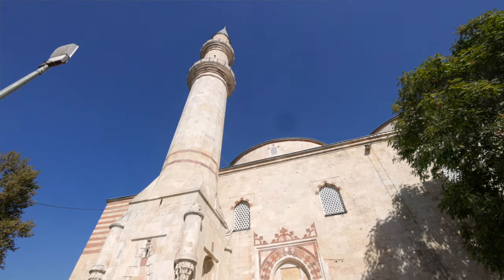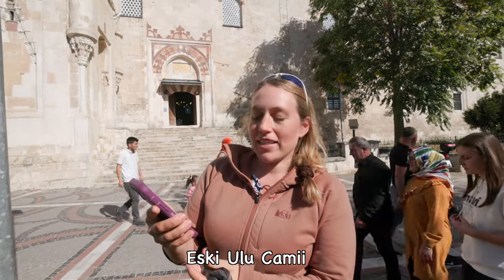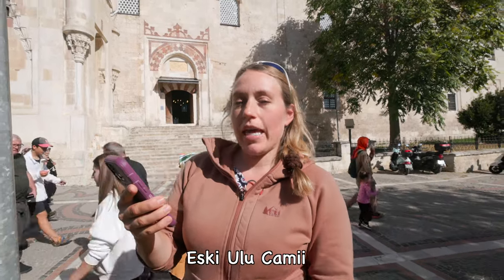All right, guys, we are gonna kick off our exploration with this mosque. And I'm gonna butcher it, but it's called Eski Ulu Kami or Camille. I probably really butchered that. I'm gonna put it on the screen.